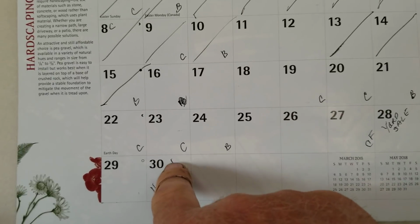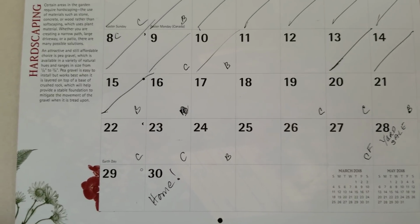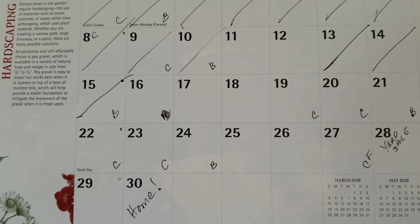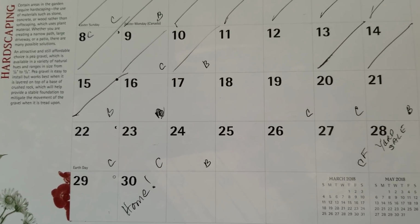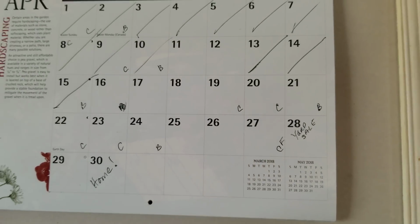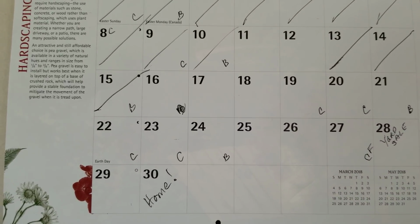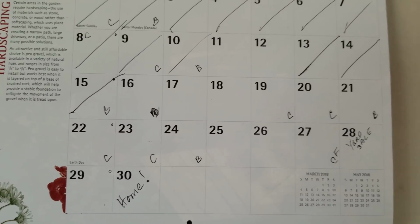Today is the 30th. It says home. That is because I made the final trek up here. I now have moved in to this homestead and moved out of the OC. I brought up the last load on the trailer this morning. I got here at about 11:30 this morning, and I've been relaxing today because it was just a tiresome day coming up.